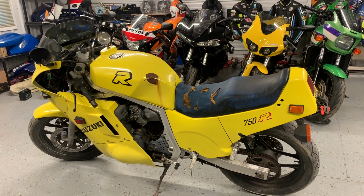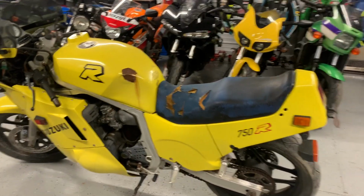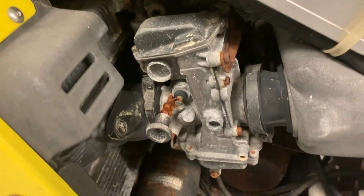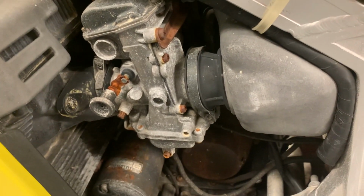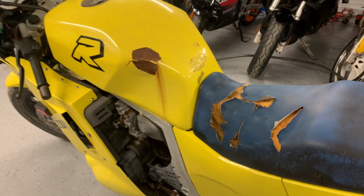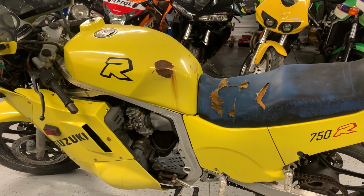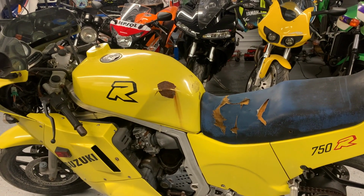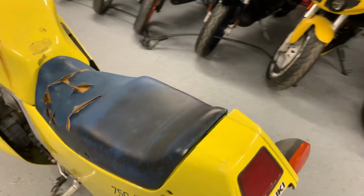And it's going to take probably a pile of work just to get it to fire up. I'm guessing those carburetors are just horrible with so much corrosion on those. That's going to take a lot of work. There's a lot of rusted screws and fasteners and whatnot there, so that's going to be a lot of work to get that sorted out. So assuming I can get it running, once that hurdle's crossed, then I can think about actually restoring it.